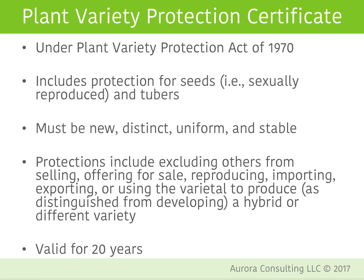As of today, there has not been a Plant Variety Protection Certificate granted on a cannabis strain. And so that remains to be seen, and there is some indication that I've read that they will not grant plant variety protection certificates for cannabis plants, but I have not actually seen that confirmed by the U.S. Department of Agriculture, so that remains to be seen. So that's just a little bit of note for you on this type of protection.